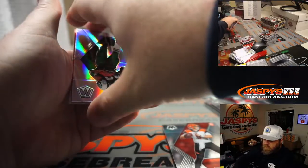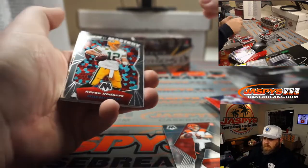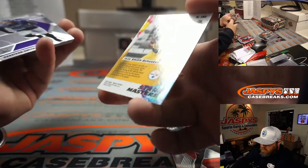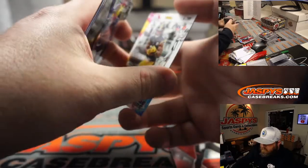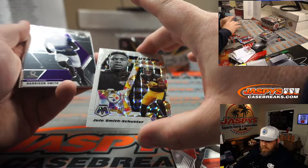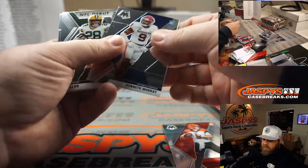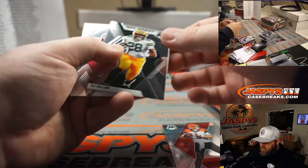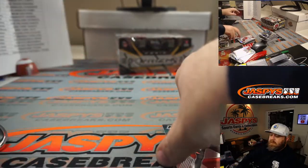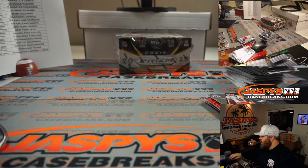Curtis Martin, silver for the Jets, Cynthia Monreal. Amari Cooper, red, Cowboys, Jason Cherry. And Juju Smith-Schuster, Stairmasters, white, 6 out of 25. You had the Anthony McFarland white earlier. That's from Miles Evans and the Steelers again. Kenneth Murray for the Chargers, Jason Cherry. A.J. Dillon for the Packers, Sean Maddock. And Isaiah Simmons for the Cardinals, and Joshua Cherry, to finish off our Mosaic Hobby Box.